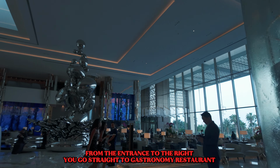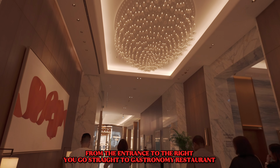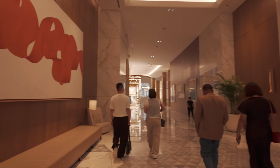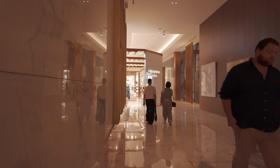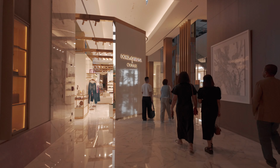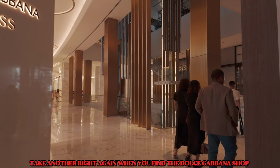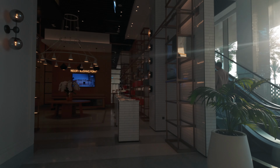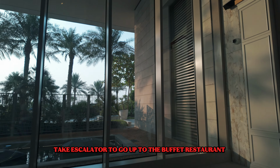From the entrance to the right, you go straight to Gastronomy Restaurant. Take another right again when you find the Dolce & Gabbana shop. Take the escalator to go up to the buffet restaurant.